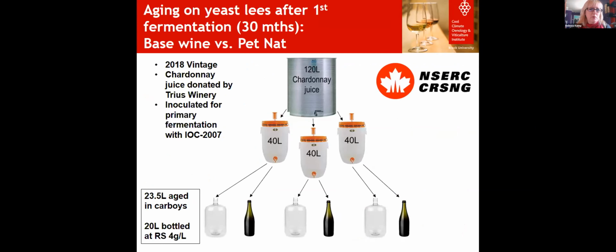So let's start with the little PETNAT study. This was started in 2018 from the Chardonnay donated from Trias. We had 120 litres of Chardonnay juice and split it up into 4 40 litres, which I fermented. And then when we got to just 4 grams per litre, we bottled it.